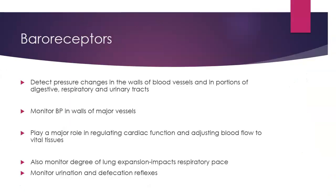So baroreceptors. They detect pressure changes in the walls of blood vessels and in portions of the digestive, the respiratory, and the urinary tracts. They monitor blood pressure, right? They want to know, which is important, right? For cardiovascular health, we want to know what the blood pressure is in major vessels. This plays a major role in regulating cardiac function and adjusting blood flow to vital tissues.